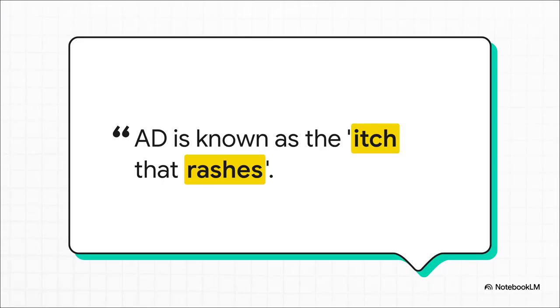Please never forget this fundamental concept. It is the intense, relentless itch that is the primary symptom. The eczematous lesions we actually see, the redness, the scale, the thickened skin, all of that is secondary. It's the patient's response to that unbearable itch. If you manage the itch, you are managing the disease.